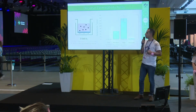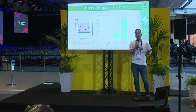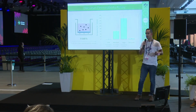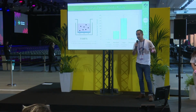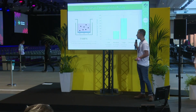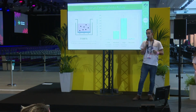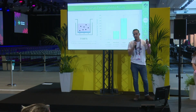We then continued and wanted to learn how much decursin we will need in such a product. So we conducted a skin permeability assay. We chose PAMPA, which is a cell-less assay due to its safety, low cost, and efficiency. And as you can see on this plot, we used three controls: low, medium, and high permeability control. The decursin behaved similarly to the low permeability control.